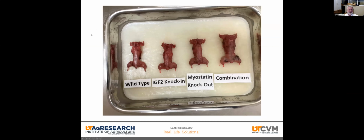This is another project that we're actually doing in my lab currently. This involves 2 different genes. These are mice. Of course, mice breed a lot faster than cows, but these are mice. This is a normal mouse on the very far left. The second mouse from the left is a mouse where we've introduced a mutation in a gene called IGF2. The third mouse is a mouse where we've introduced a mutation in this myostatin gene. And then the fourth mouse, the one on your far right, is the one where we've actually gotten both mutations in there.